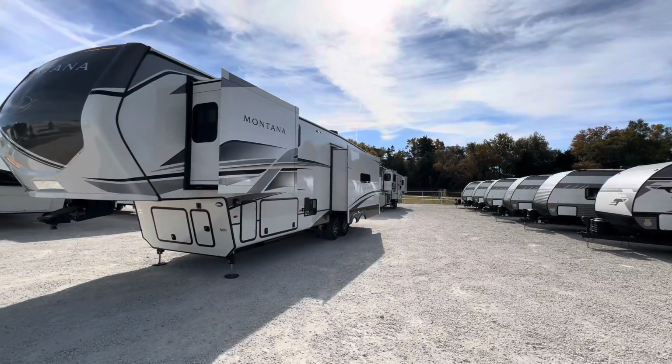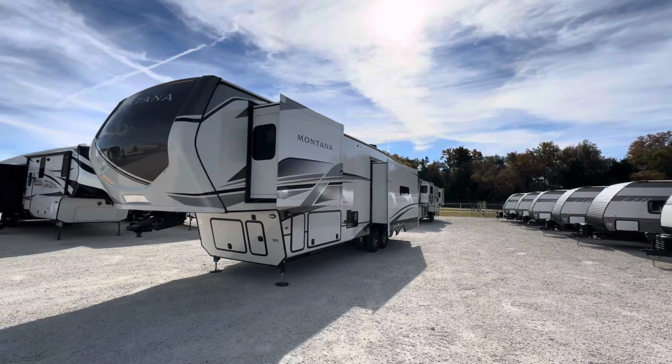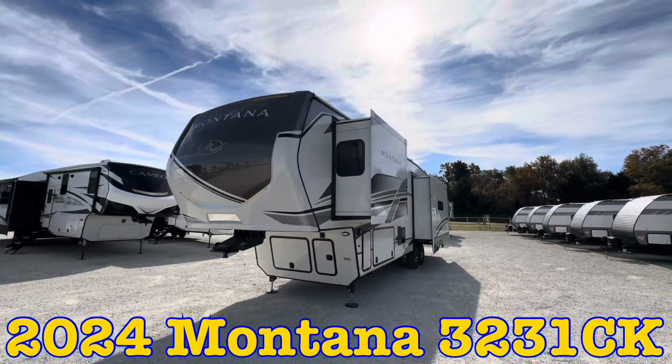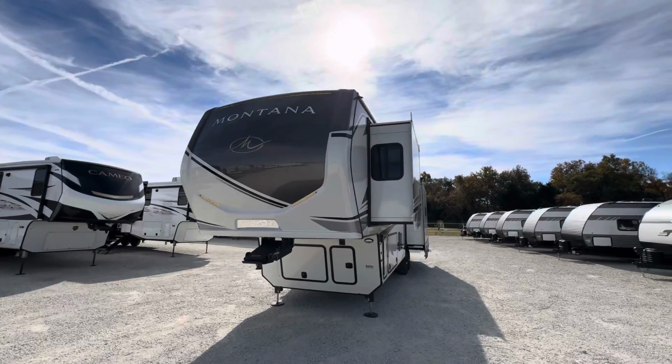Today I've got another awesome Montana fifth wheel for you. This is the 2024 Montana 3231 CK. I think you guys are going to really enjoy it.